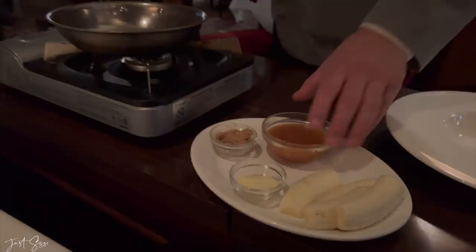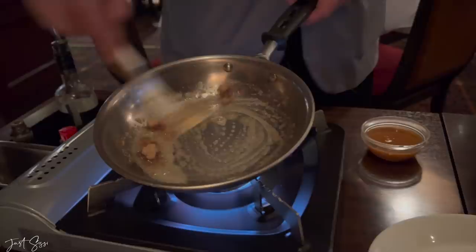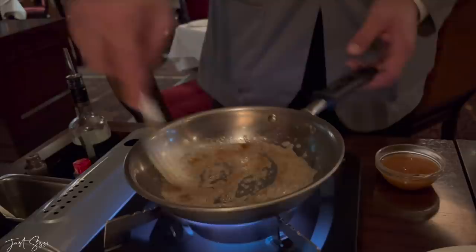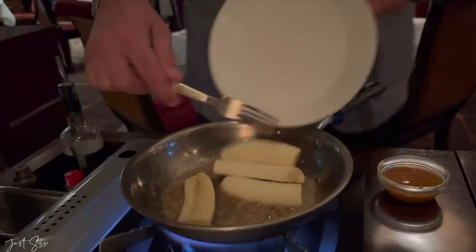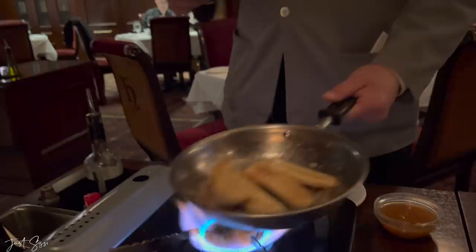Butter makes it all better. And brown sugar. Sugar and butter, the best parts in the world. We'll get the banana fried in. Get a nice coating all around, and now we're gonna get them caramelized on one side so it gets nice, rich flavor.